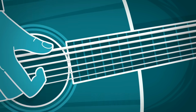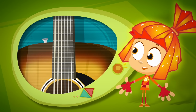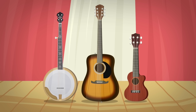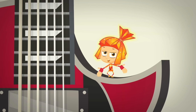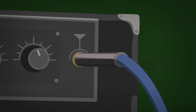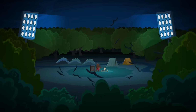To play a melody, you need to press the strings down onto the wooden neck, which is also called the fretboard. The guitar has many relatives: ukulele, banjo, dumbira, lute, and even balalaika. There are a lot of them, but the one that I like the most of all is the powerful electric guitar. Connected to an amplifier and speakers, its sound can fill an entire stadium.